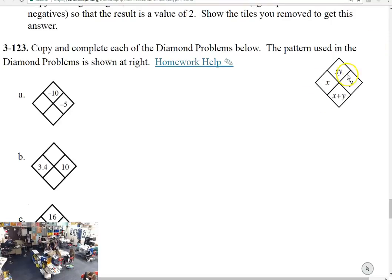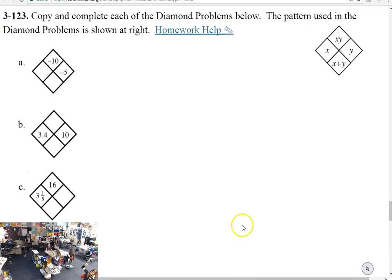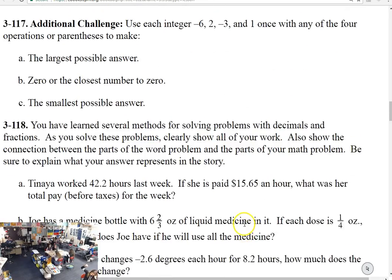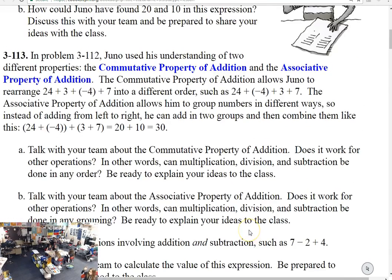Remember, the magic diamond has the product at the top, sum at the bottom. So we'll try to get to some of these problems. If we can get through the lesson quickly today, and we may skip some problems as we go, we will try to get to doing some of your homework so that you have less to do.